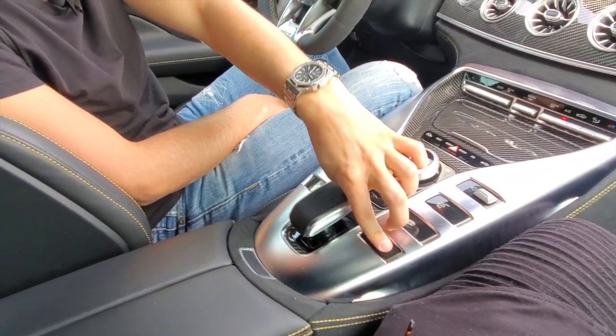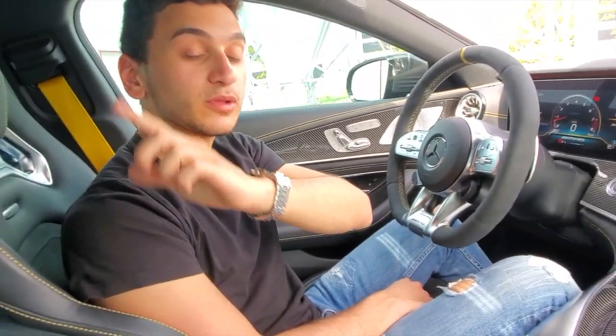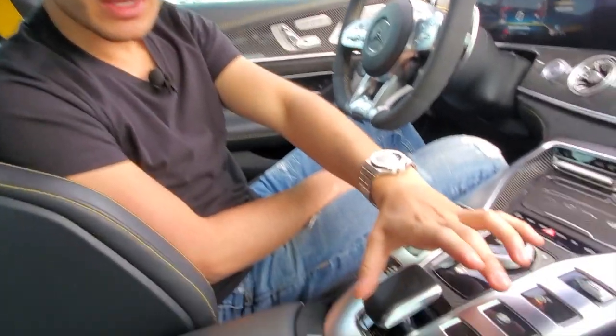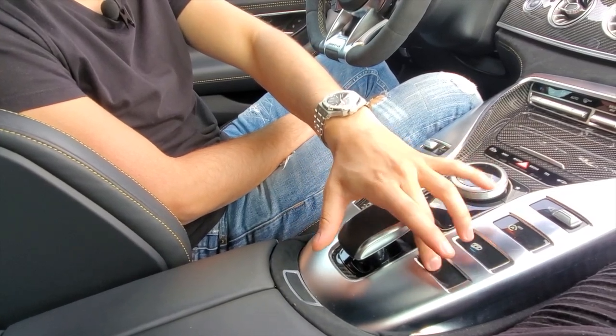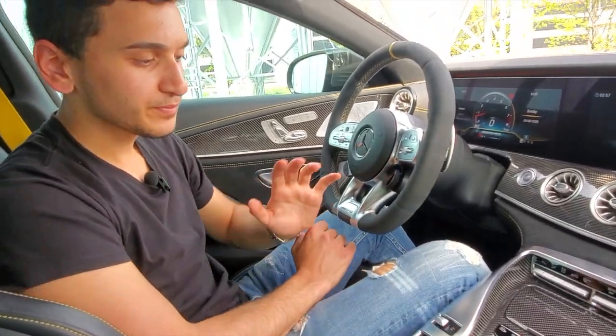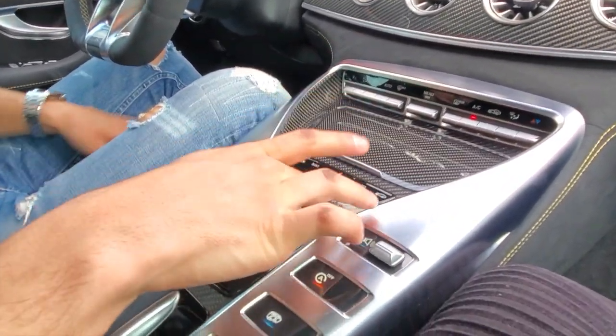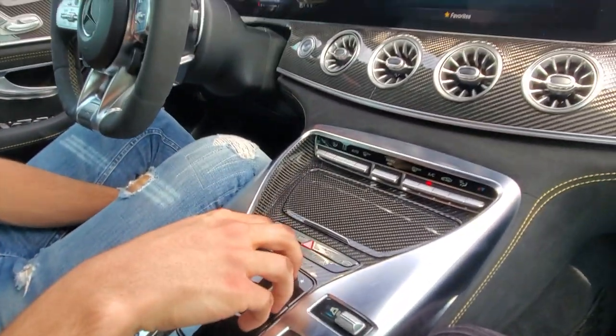Here there's one that's empty because of that rear spoiler in the back. So the spoiler is fixed, which means you don't need this button, but this button would have lifted and put down the spoiler on the base model of the car. Then all these buttons here are to control, let's say, your AC, everything. But besides that, everything is going to be controlled on the screen.